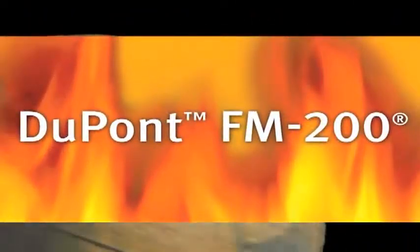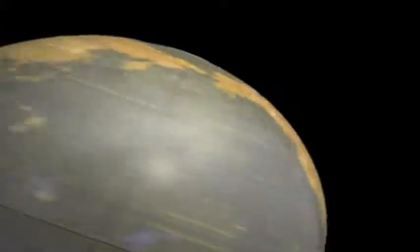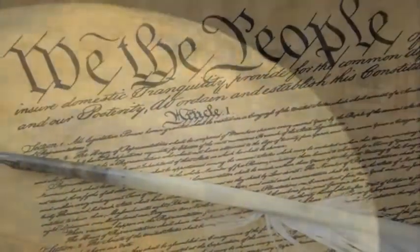You can install a system using a trusted choice in waterless fire protection, DuPont FM200. DuPont FM200 is specified in over 70 countries and can be found protecting more than 100,000 assets, including the Eiffel Tower and the original copy of the United States Declaration of Independence.